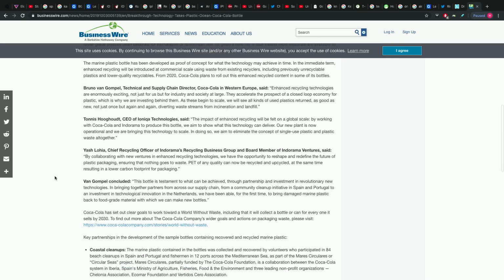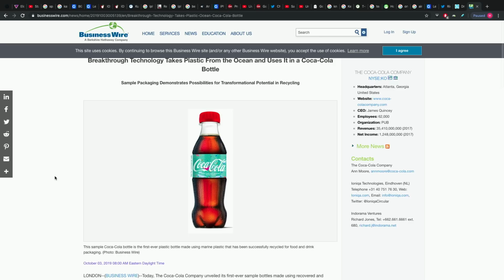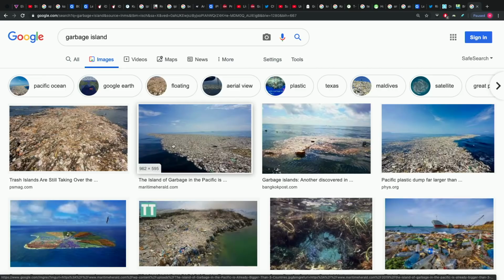Now, presumably at the moment, it's probably not the most cost-effective solution to pull this stuff out of the ocean to turn it back into new plastic bottles. They could probably make new ones for cheaper. But the proof of concept is there now, and maybe there could be some incentivization, motivation. Maybe people will pay a little bit more.